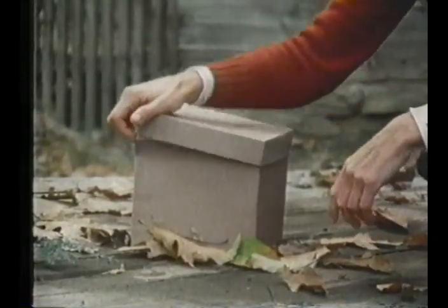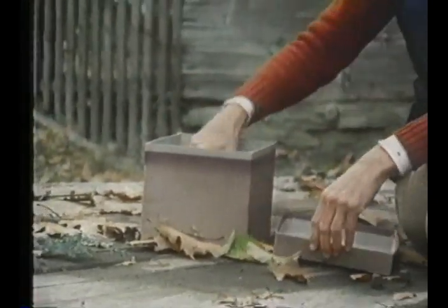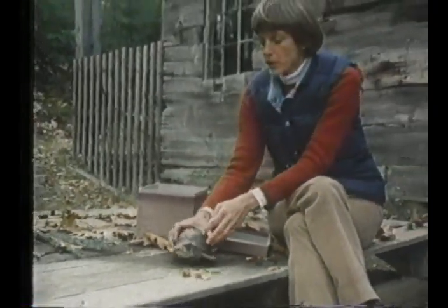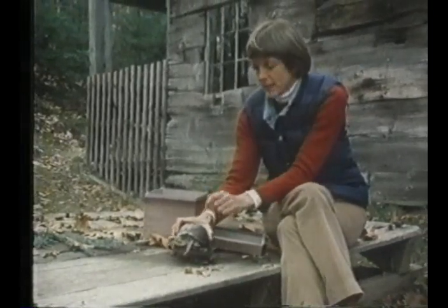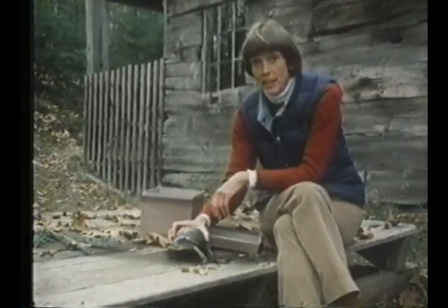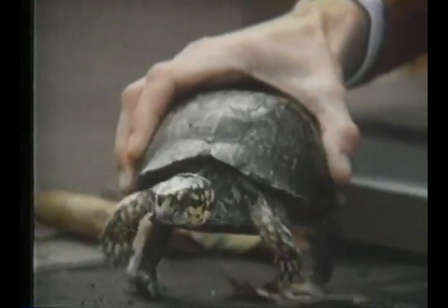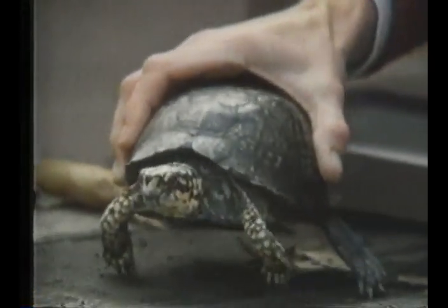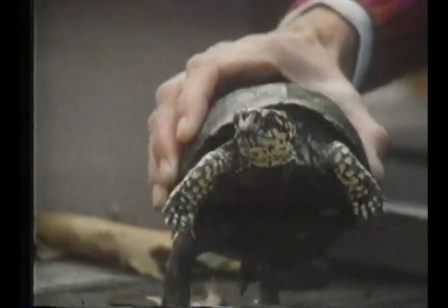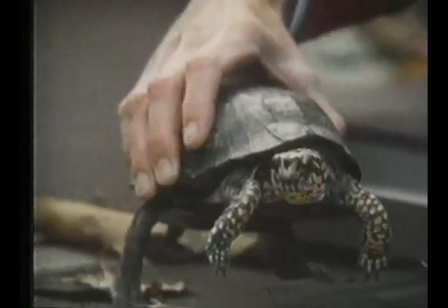What is a turtle anyway? How do you know one when you see one? Well, let's look at another turtle to find out. What's the first thing you notice about a turtle? It has what? A shell. Yes. The painted turtle has a shell, and this turtle has a shell. This one is called a box turtle. Do I call it that because I just took it out of a box? No. It gets its name from the fact that it can close itself up like a box.